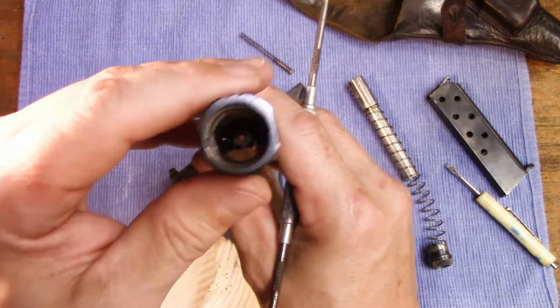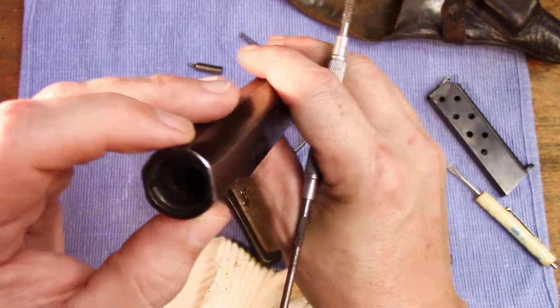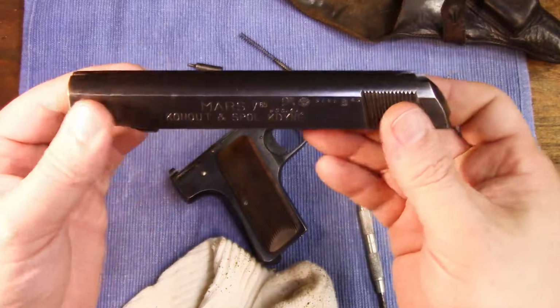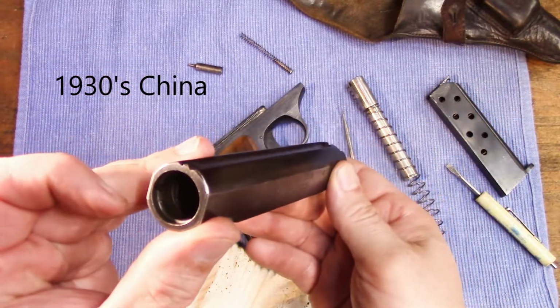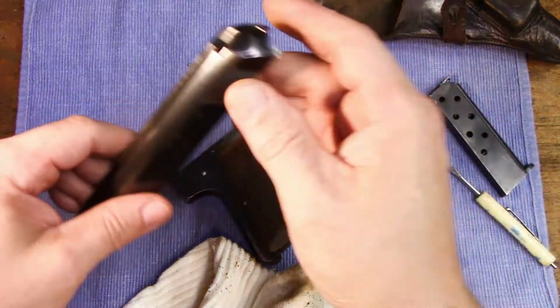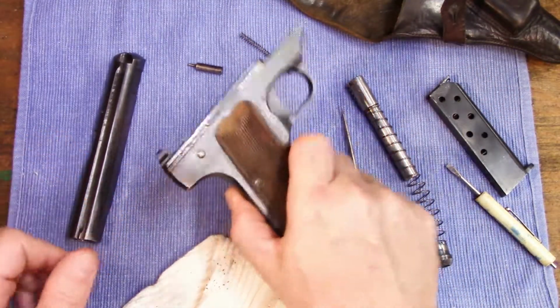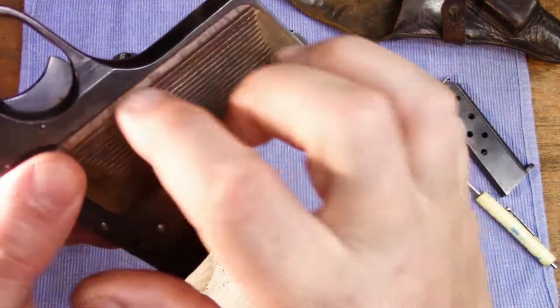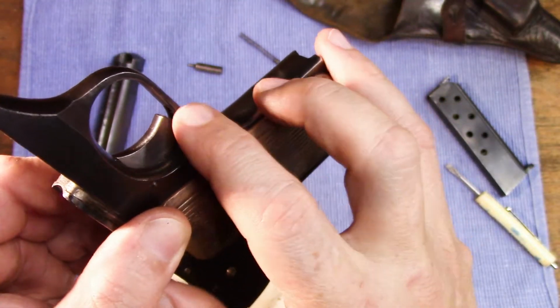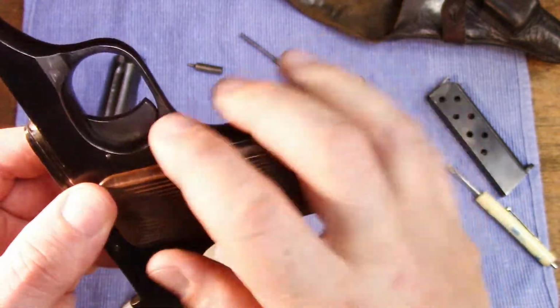You can tell that this was made in a decent factory. This wasn't made in China or Afghanistan. But it's got a few little quirks. The trigger right here, where it's kind of relieved, is a little rough. They didn't do a lot of finishing.